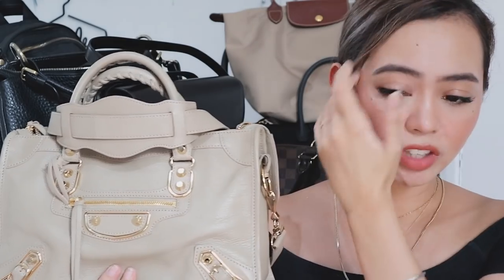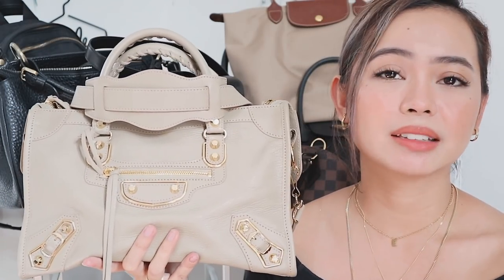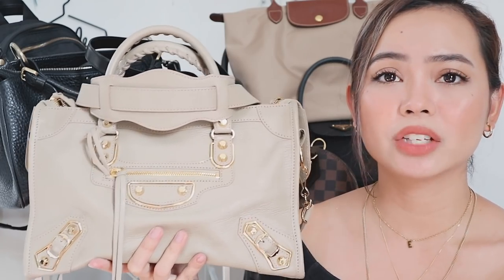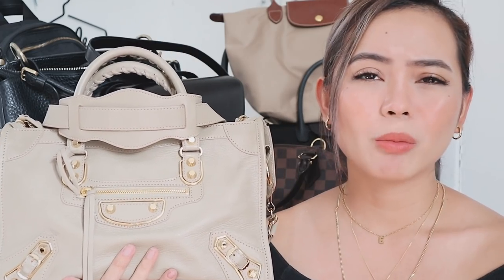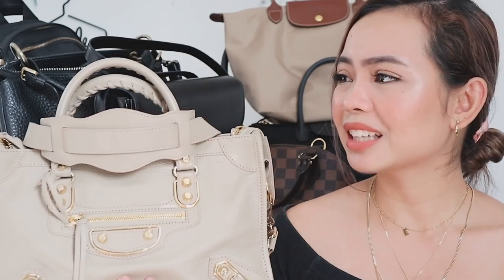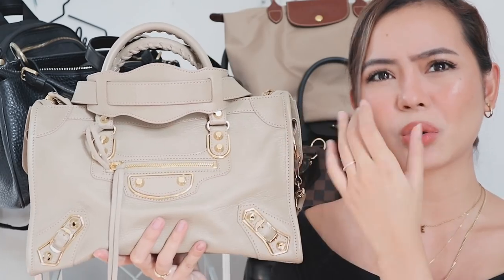I got this just a few months ago. When I bought this, I had in mind that it's such a beautiful bag and I feel like it's really so swag with my personality. Pero habang tumatagal, sobrang careful ko with it because of the color, natatakot ako na madumihan siya, natatakot ako na suotin siya. And it's not like I can wear it every day because it is a little bit flashy because there's just so much gold on it.